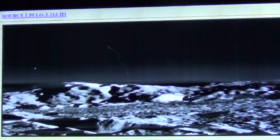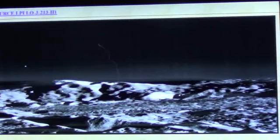Lunar Orbiter 3-213-H1 is the name of that. It's a photo number.